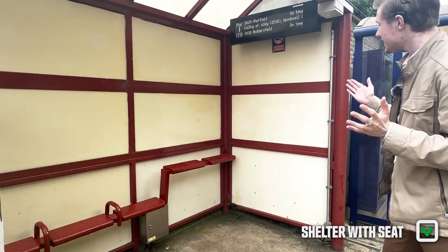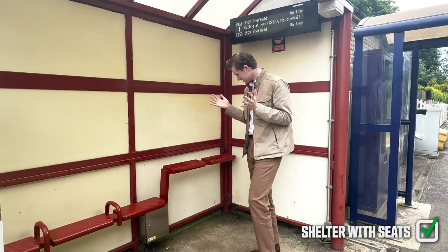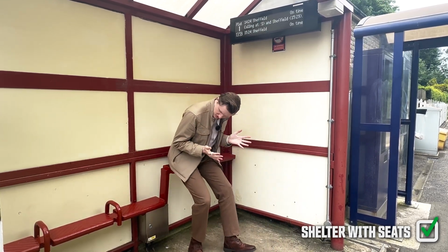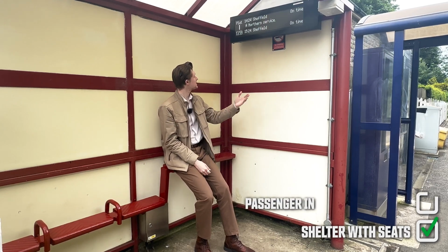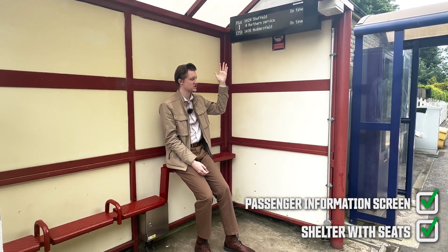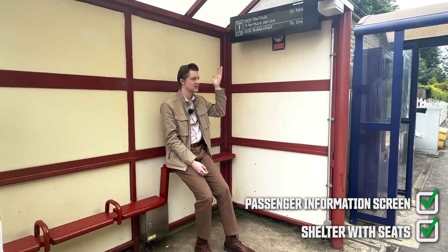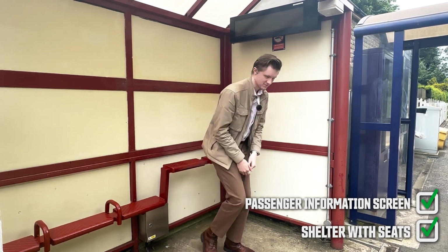It also has a nice little small shelter with what I wouldn't call these benches, they're more like perches, but they'll do. And it actually has a passenger information display screen which actually works, because some of the stations tend to not have working ones. But that's not the only thing that's here at Brockles.